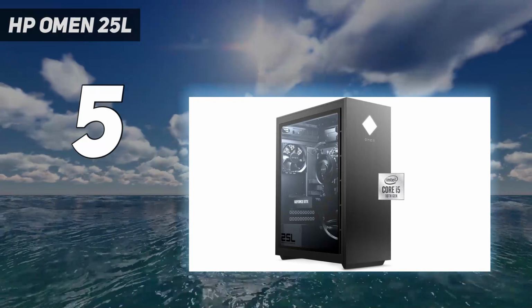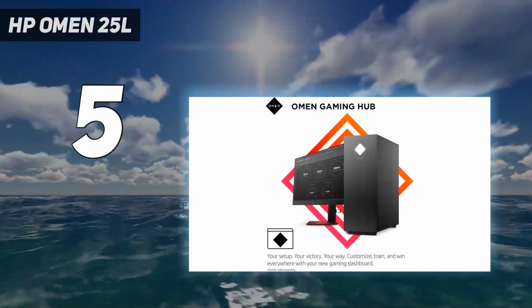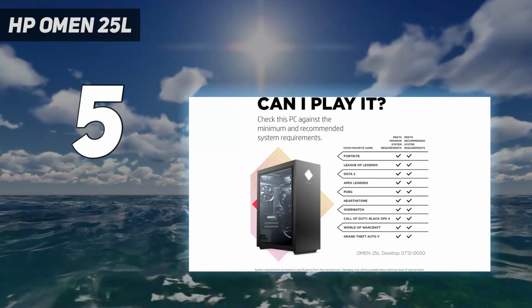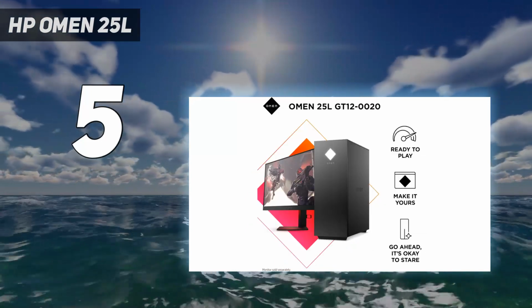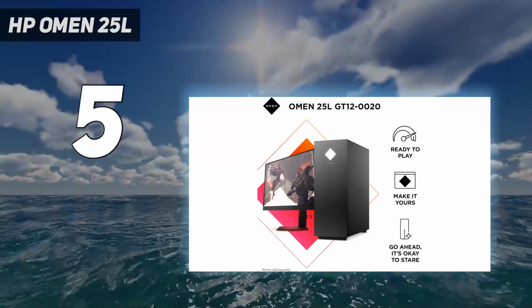Of course, there have been issues out there with overheating GPUs, but that's what the warranty is for. More importantly, if there are any issues, this PC has easy tool-less access to the internals. Just a push of a button and the whole glass side panel can easily be removed. Coming at number 4.